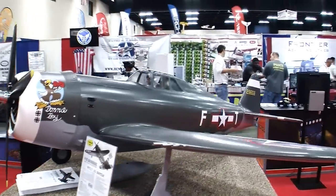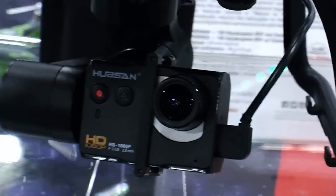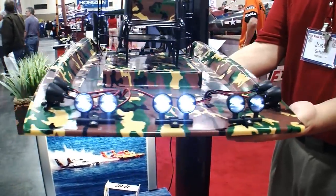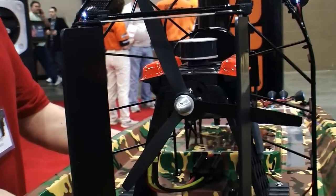So what's on the floor today that you feel like we should talk about first? Well, we've got the new P-47 Razorback. It's a very cool aircraft. We've got the X4 Pro, our new quad. That has got some amazing features. We've got the new Cajun Commander. Ooh, yeah, we know about that. Yeah, it's an awesome airboat that's got some pretty cool 3D printable files, so you can download them, or you can have extra files printed for your boat.